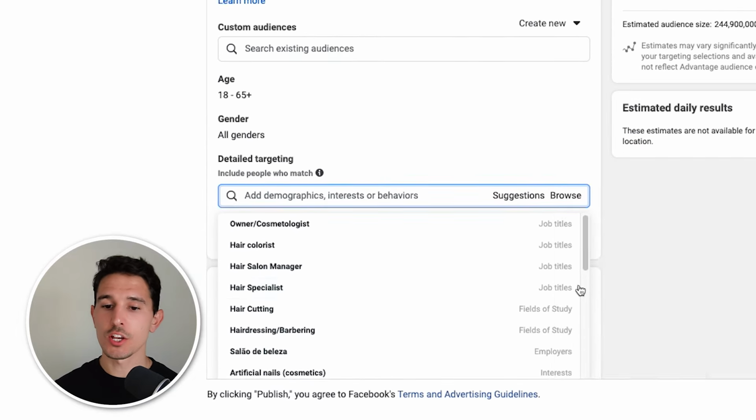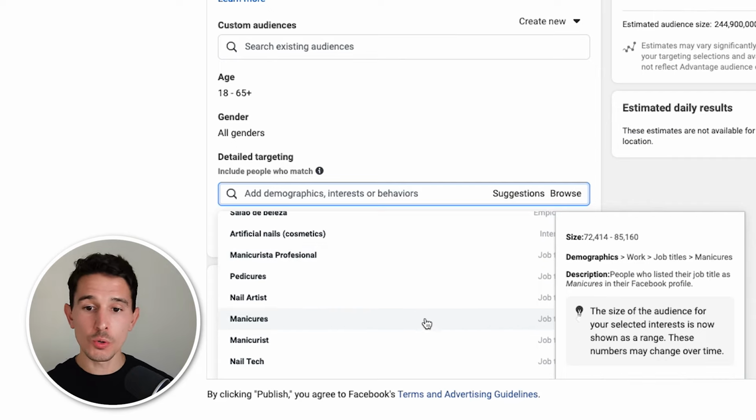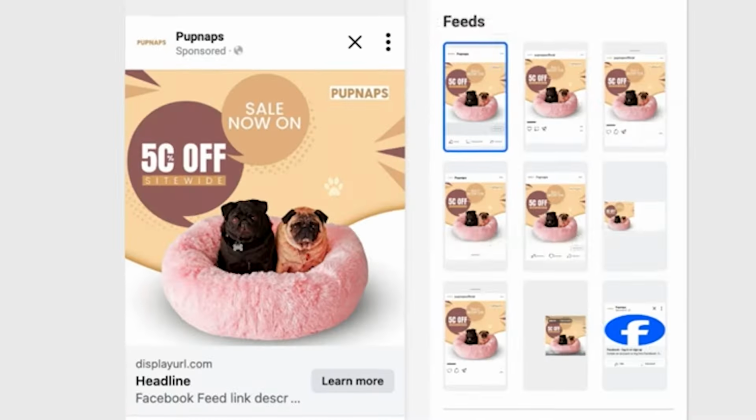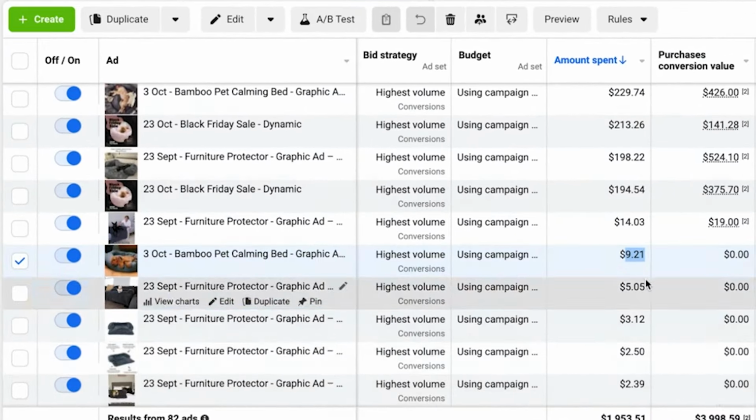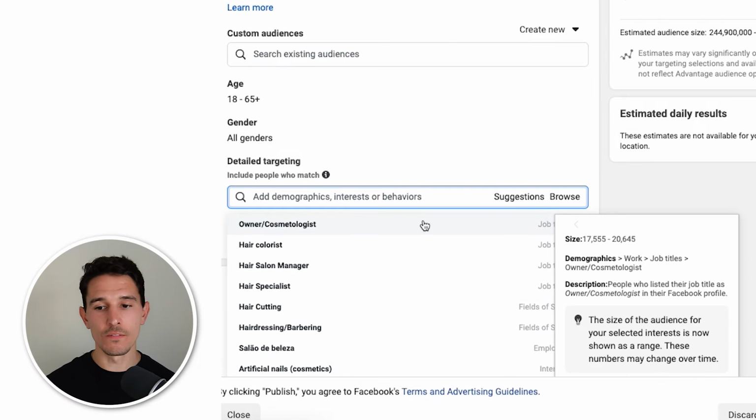You're going to click suggestions. When you click suggestions, you're going to see a bunch of suggestions that are specifically catered to you based on your previous audiences that you've run, or just based on the targeting that Facebook can see in your account, based on your creatives, based on what's run historically to this ad account, and potentially even based on your pixel and site. In this case, I would actually suggest you choose the very first one. Be mindful of the size of the audience. In this case, we have like an 18,000 to 20,000 person audience. That's just way too small.